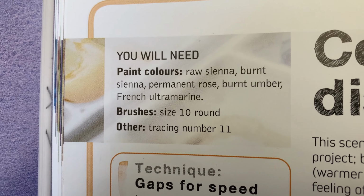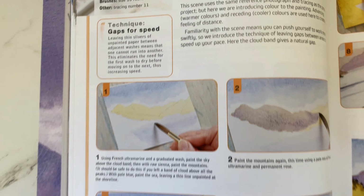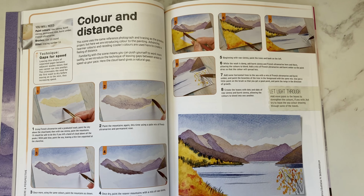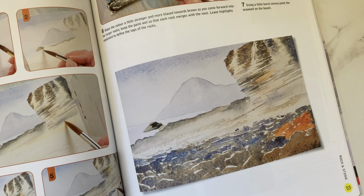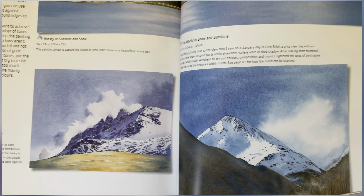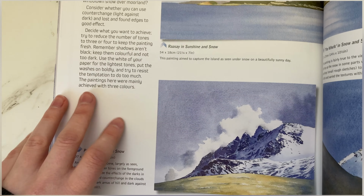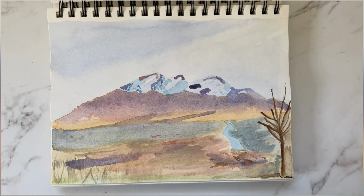Each lesson starts out with a list of brush sizes, colors you'll need, and then they move on to some techniques, and finally, step-by-step instructions with pictures. I've done about 6 different lessons in this book, but I'm only showing the 2 best ones. These are the ones that actually turned out better. And that's saying a lot. The others must have been really bad for these to be the best.